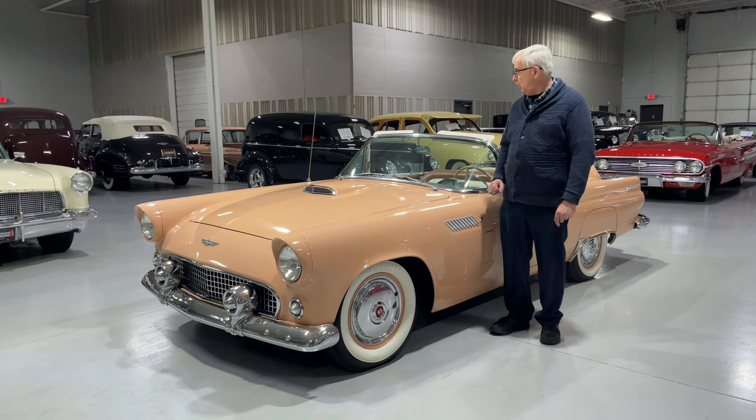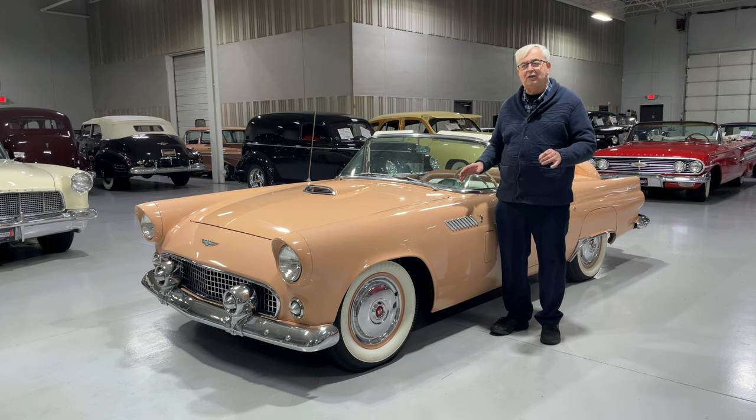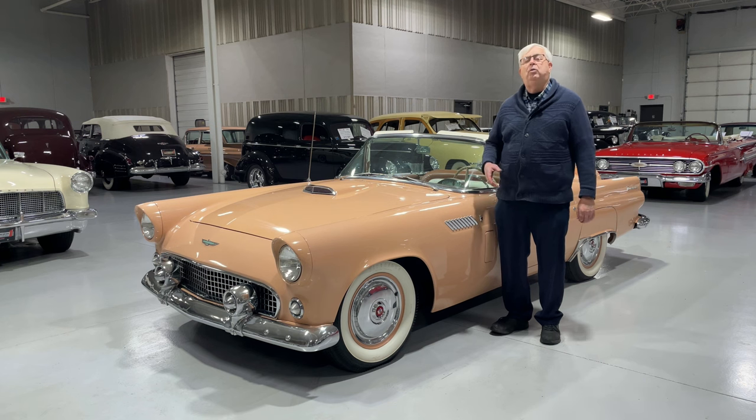But yeah, someone who ordered this car in 1956 really knew what they were doing. They really sat down with the sales guy and said, you know, we want one of those cars. We love it. It's going to be a special car, you know, a convertible. It's going to have the 312 V8 in it. Well, we want some options. Well, I mean, we want power steering.